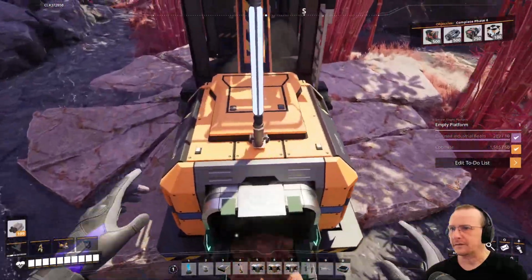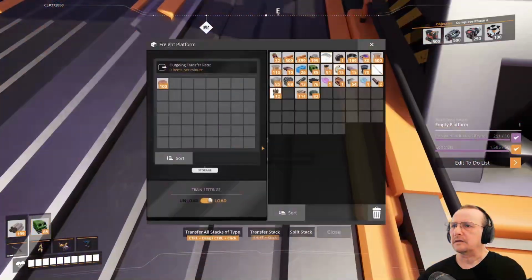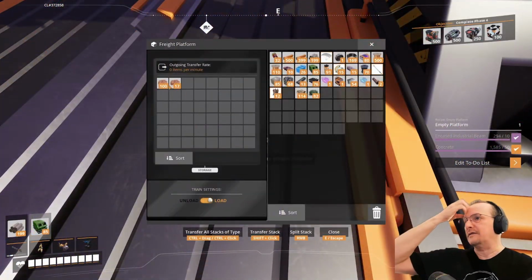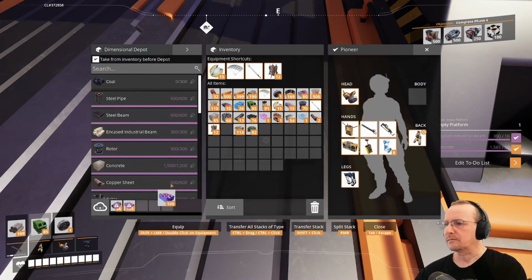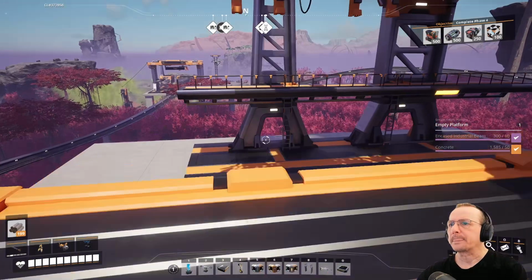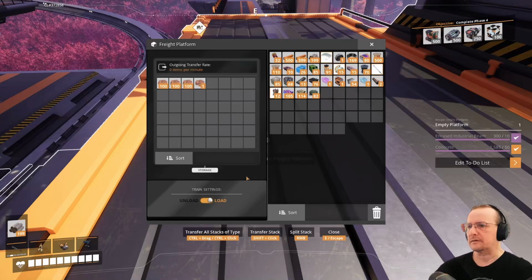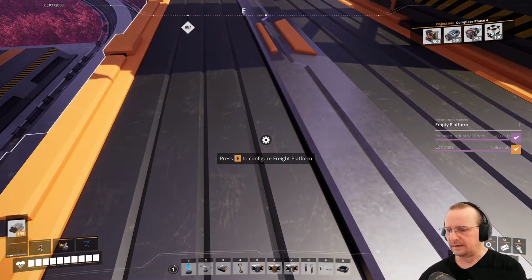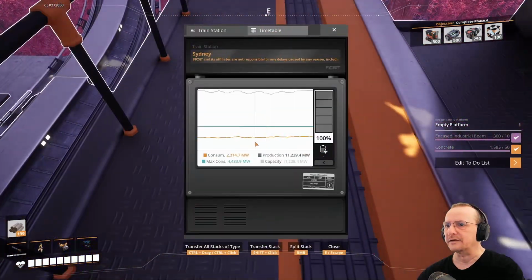Excite! In large quantities. Bauxite is coming into the freight platform in large quantities. It's fantastic. Let's do the E to configure freight platform. No, not the freight platform. I want to configure the train station.